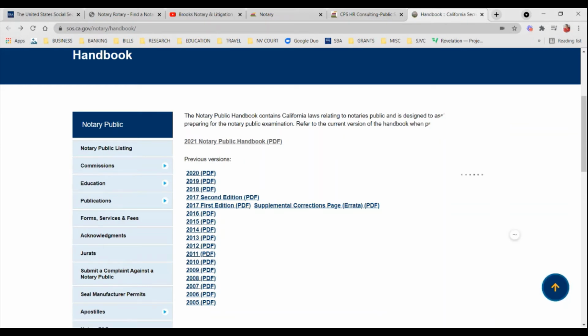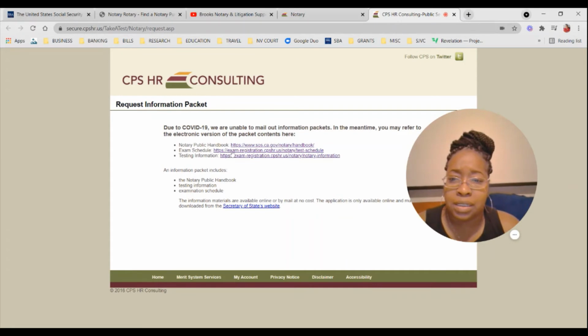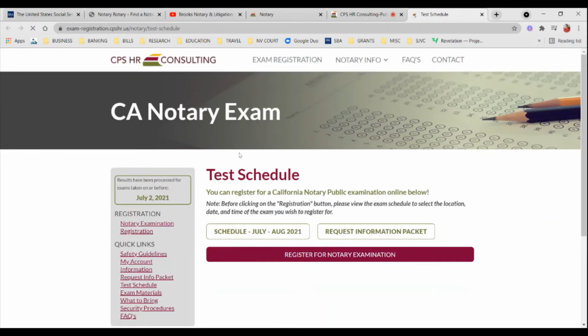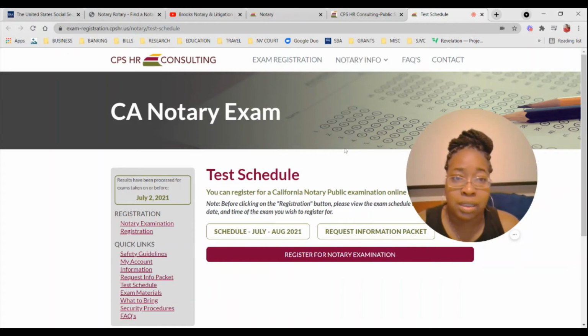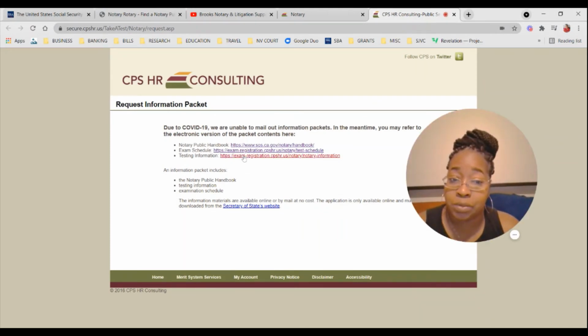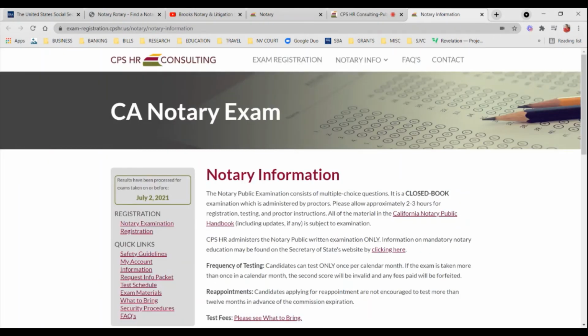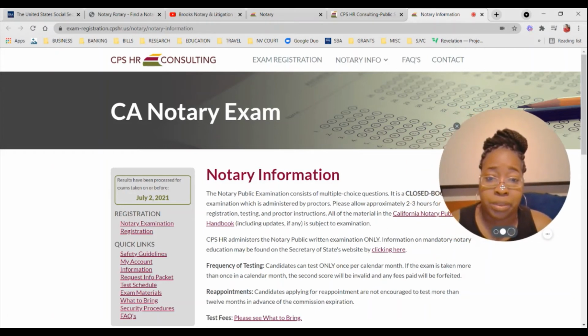I'm just going to go back to our previous one. And then exam schedule, but you guys already saw that. We just click here, and it'll pull up the same sheet that had the locations and the dates. And then we have testing information. Now this is important because it gives you tips on how to prepare for the exam.